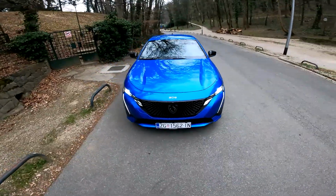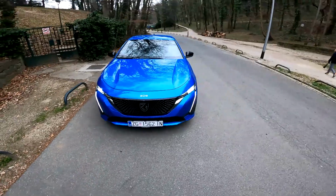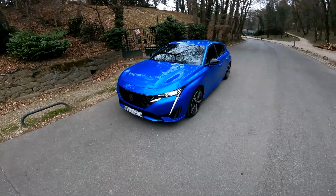Today I'm taking you on a point of view drive with the all new Peugeot 308. So this is the new generation model. As you can see, it's got a completely new look. We have this beautiful Vertigo blue color today and the GT package.